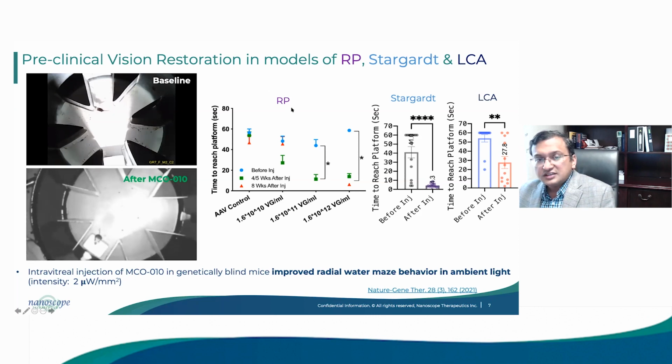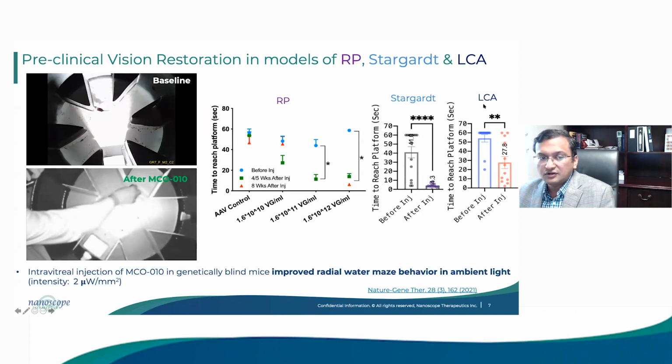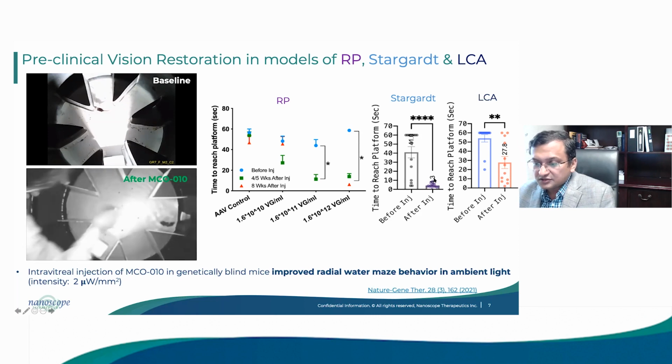So not only is it applicable to the RP mouse model, but we found it valid for the Stargardt mouse model, ABCA4 mutated mice, RPE65 mutated mice, or a geographic atrophy mouse severely having retinal dystrophy and photoreceptor loss. So this gives us the first indication in the optogenetic space that our approach can be used not only in a gene agnostic manner, but in a disease agnostic manner.